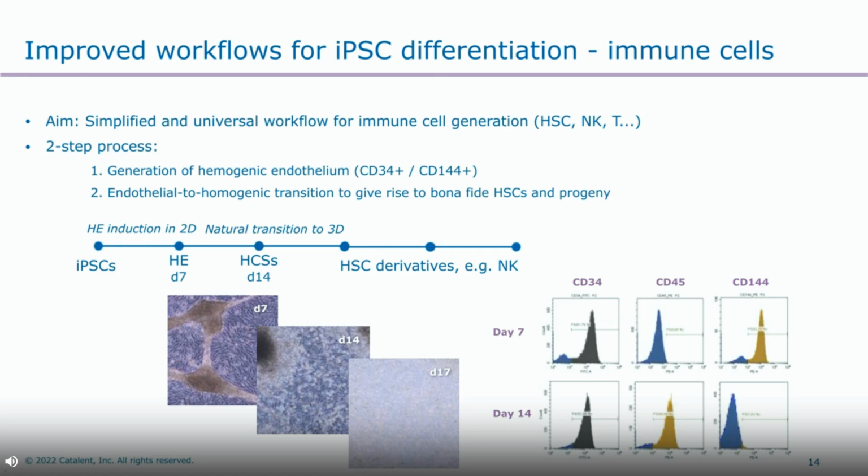The data shows here that on day 7 we indeed have a cell type that is in line with the idea that these cells are hemogenic endothelium: CD34 positive, CD45 negative, and positive for endothelial markers like CD144. But then upon further treatment with a corresponding cocktail of molecules, this phenotype switches to CD144 negative, CD45 positive, in line with a switch to an HSC identity. We then take these cells, which are naturally suspension cells, and differentiate them further in 3D format into NK cells, for example.